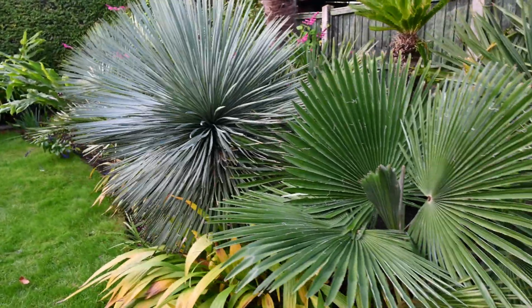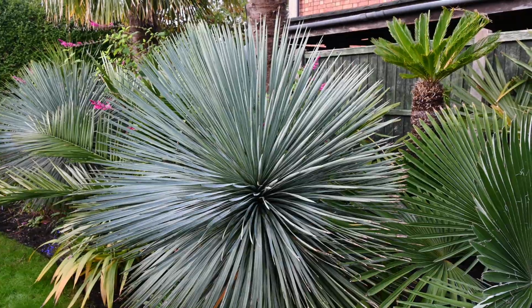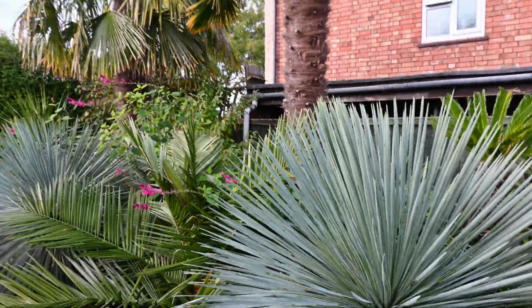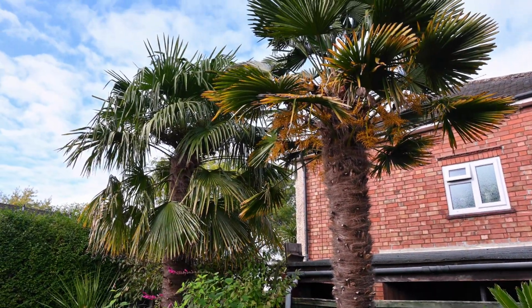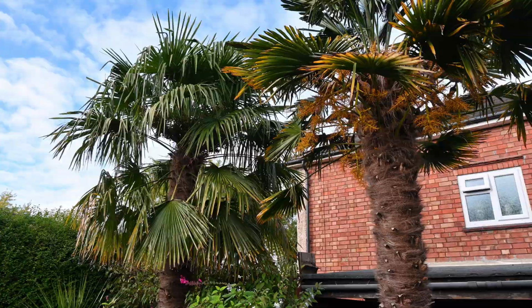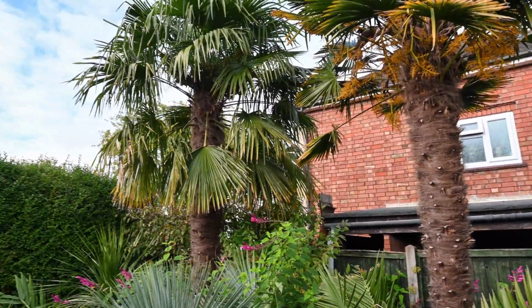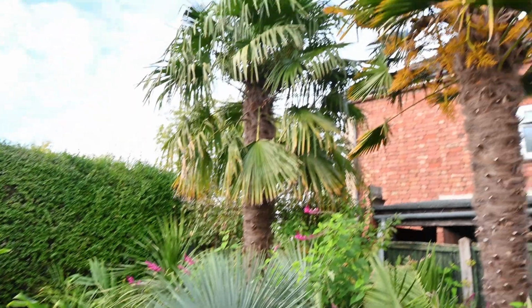And then we've got the yucca linearifolia. And then if I just step back and look up, we've got a couple of very tall palm trees. That one's Wagnerianus, I've got the Waggy on the right and the female Fortunei. And do these drop on the floor and grow like cress? Yeah, you can see all the seeds up there now, the berries ready to drop.